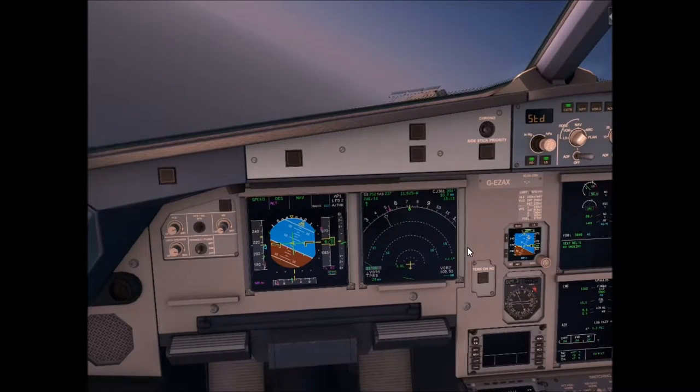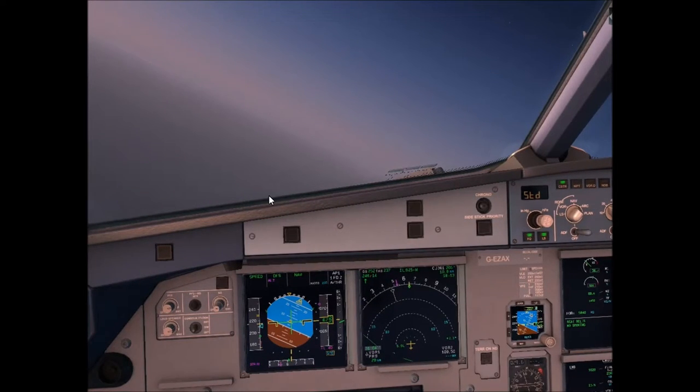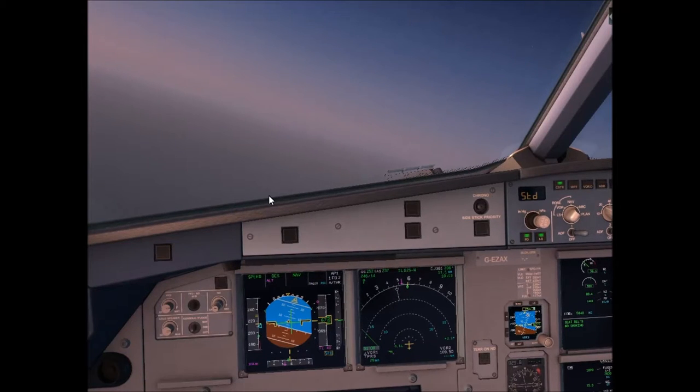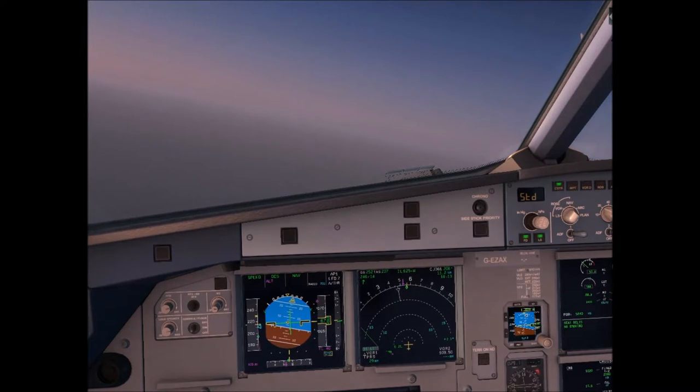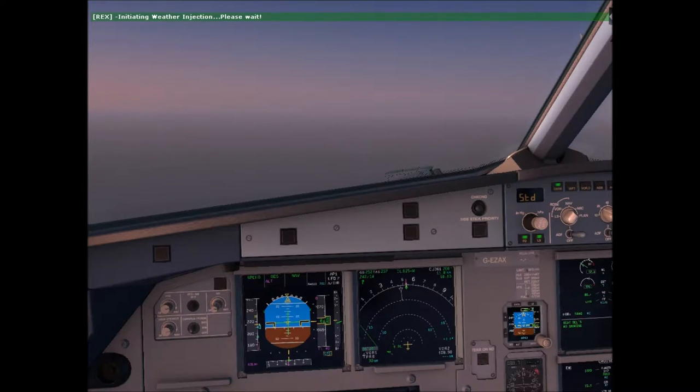Kilo 4181, maintain speed 170, turn left heading 310. 170 and 3-1-0. Stop with 4896, back 10 right for safety. 10 right, 4896. 3600, runway 22 right, clear for takeoff. Clear for takeoff, 22 right.